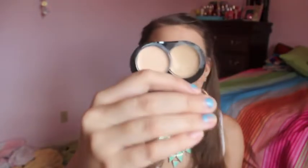Okay. Next, I have the Essence Match to Cover Cream Concealer. This concealer is like $3. And it's an awesome concealer. It has two colors, a darker and a lighter. It's amazing. It really does cover well. For the price, you can't go wrong. So if you're looking for a concealer that does a really good job of covering up pimples, redness, under eyes even, totally check this out. It is so worth it for the $3, and it really does have good coverage. Okay.